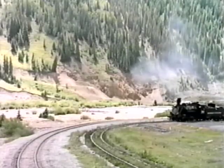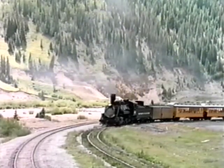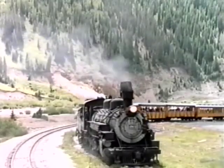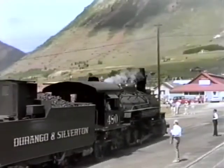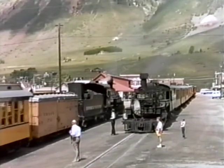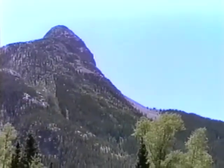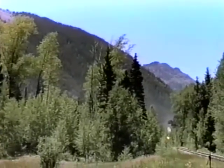K-36, number 480, soon arrives and pulls up 12th Street next to the San Juan Express. Back at Elk Park, we catch a grand view of Electric Peak as the 481 passes our vantage point.